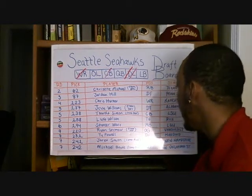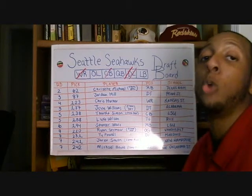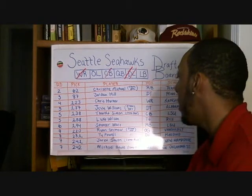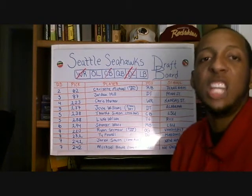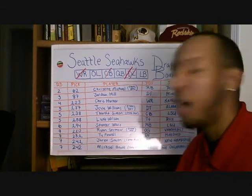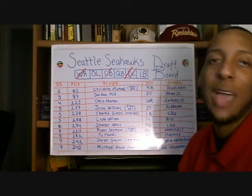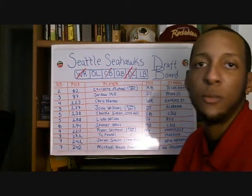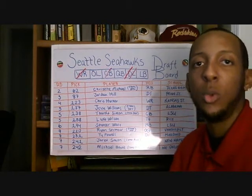Ty Powell, I think, is a solid pick. I think that's the most likely of these 4 guys to make your roster. We'll see. Jarrett Smith is drafted much in the form of a J.R. Sweezy type of pick. Defensive tackle, probably going to move to guard. And then you look at Michael Bowie. He's a draft and stash prospect. You get him, you put him on your practice squad, and you work with him and see if you can have this guy pay dividends for you down the road.